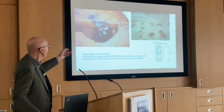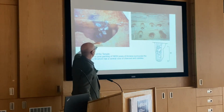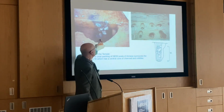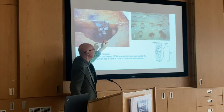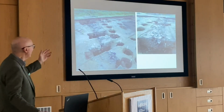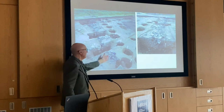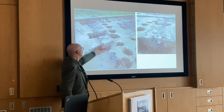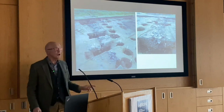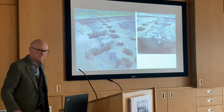It happens all over. Here you can see the primary fill has been taken out of one of these post holes, and you can see the stones running down where the post would have been. And where our grand facade was, look at the masses of stones that have been put in when the posts were removed. Those posts were so big that they dug a channel through instead of taking out individual posts.